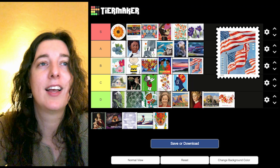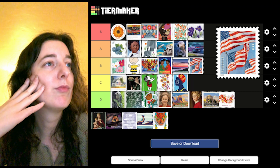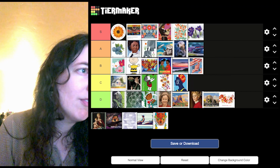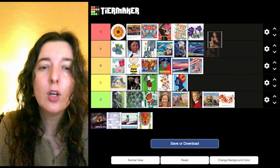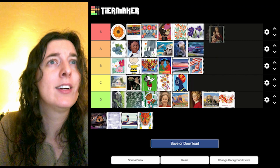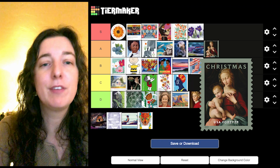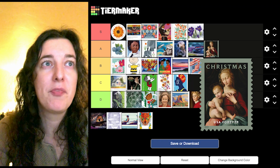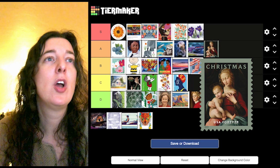So at least this is an American flag stamp that I like more than the last one. So that's B. I think I'm gonna put the Virgin and Child, which is a series that's consistently happening. I think it's every year. And that one's A tier for me because it really is one of the few stamps that feels like classical and practically medieval. And I like seeing that with all of these others.